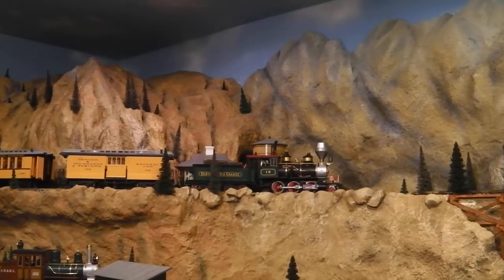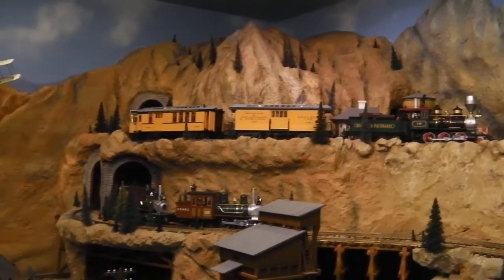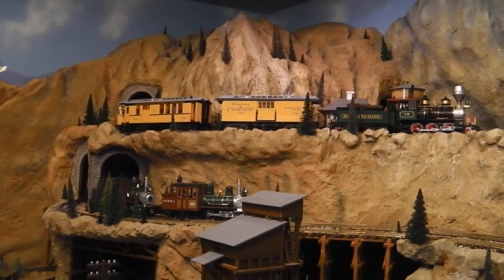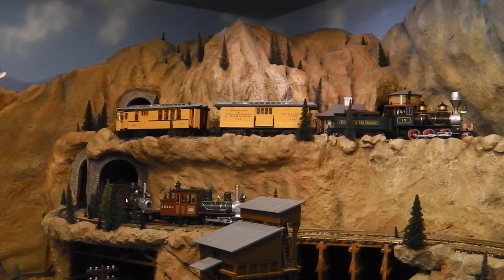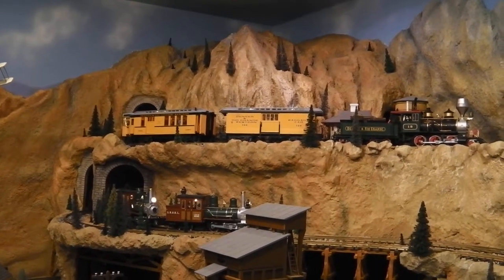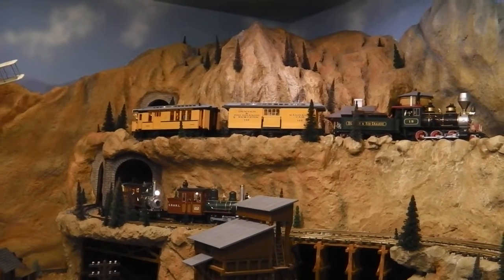Since that wasn't working well, they came up with the Forney in the late 1800s, and this is the Sandy River and Rangeley Forney, in which the tender and the locomotive are all connected. In this scenario, they had to double head them because the railroads were narrow and they couldn't put a lot of weight on the track. So that was a real problem.